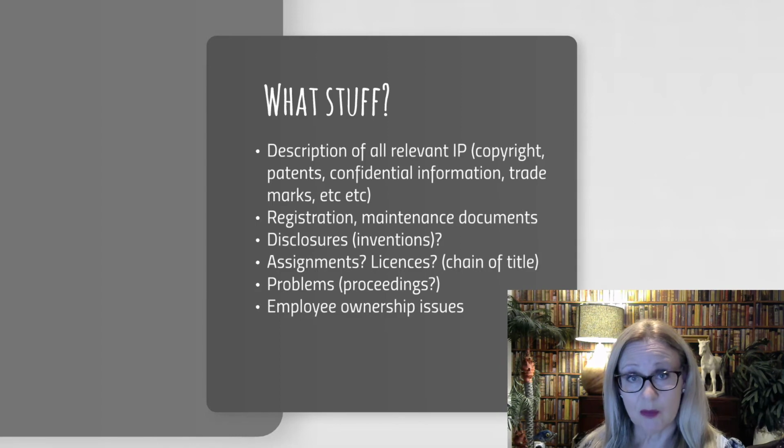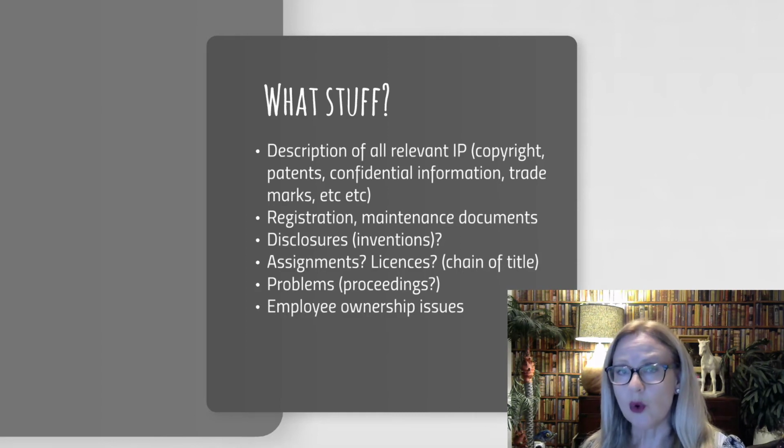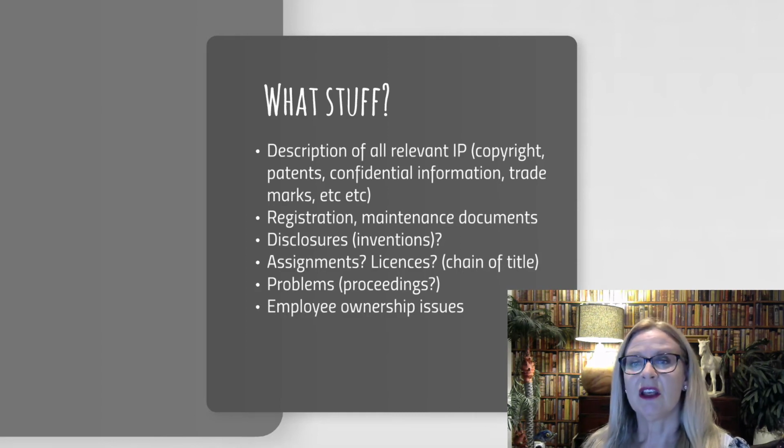And I give a more comprehensive list than this in this week's study guide, but just big ticket items, just for our purposes of discussion here, you're certainly going to want a roundup of all of the relevant IP to the transaction. That includes copyright. So it's not just about the industrial property rights, patents and trademarks and confidential information that surround an invention, copyright as well, and any other relevant IP that will be part of the deal.